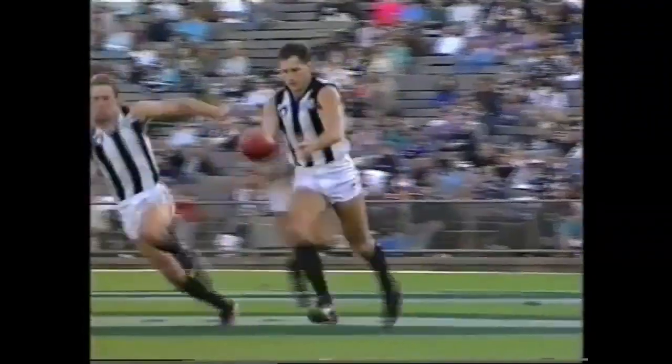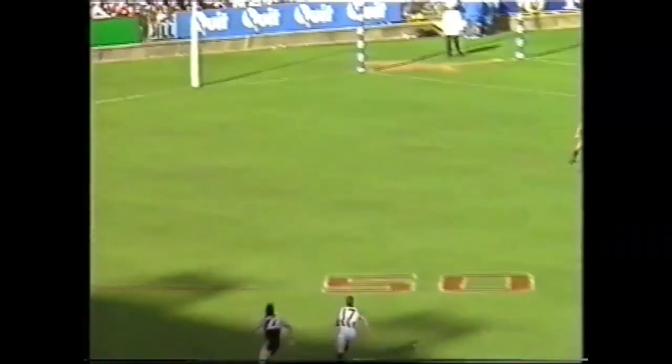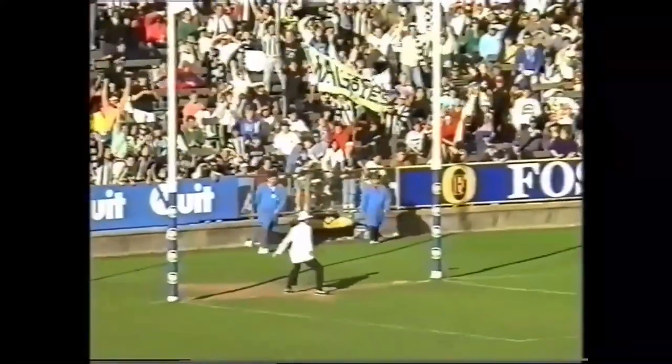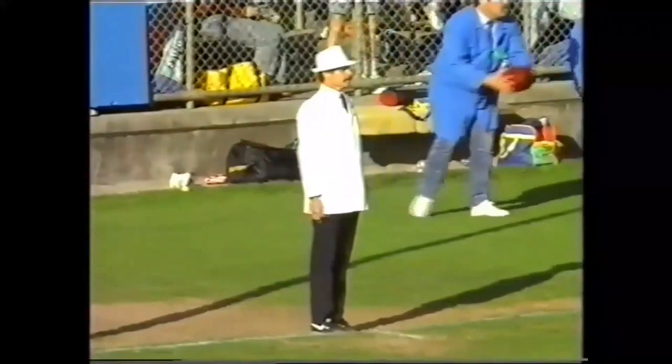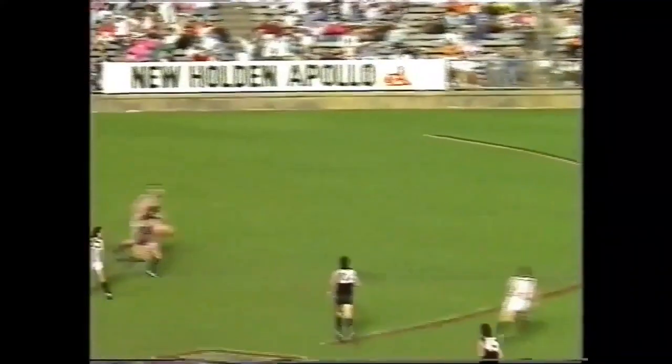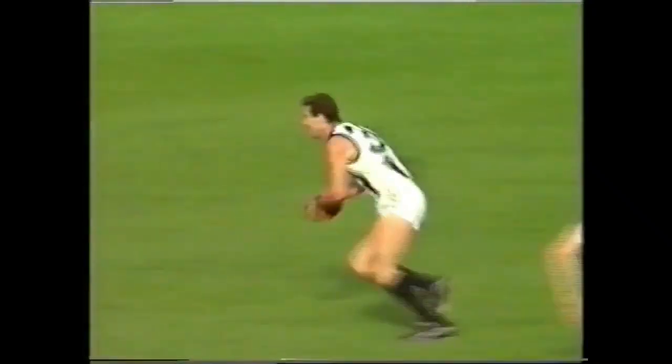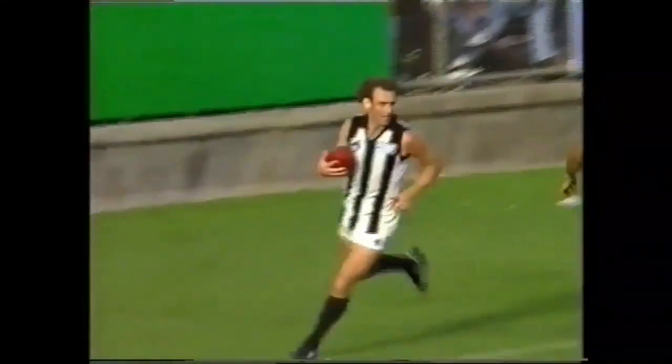Here's Kelly. Brown running with him. Kelly goes long, floating it up towards full forward. Alvin couldn't take it. Chance for Daicos. Shoots and goals. What a start. He's kicked it wide. He's got Manson on the lead. Oh, he's got a loose man ducking back to Manson. Oh, he's got it. Great play by the big man. He straightens up, fires, and the mark has been taken by Daicos.